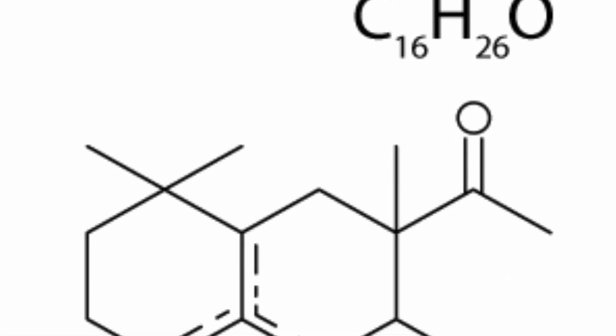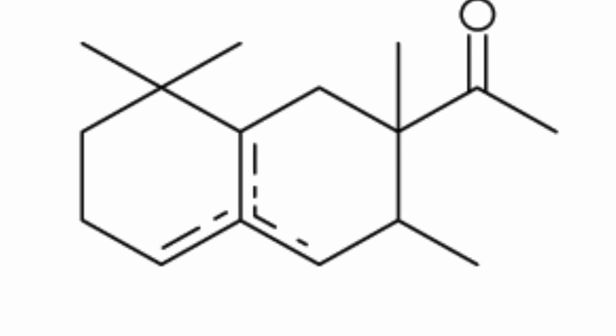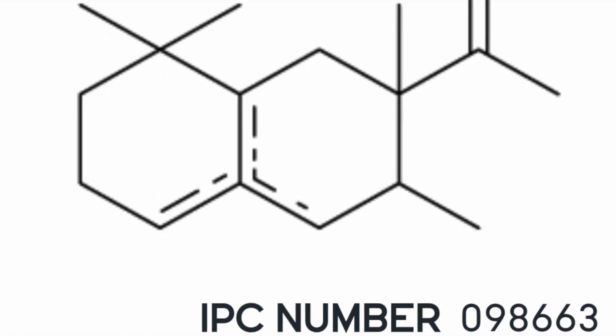ISOE Super is basically used as a base note in fragrances, and it was created and trademarked by IFF, and IFF stands for International Flavors and Fragrances, and this happened in 1973. So it's been around for a while.